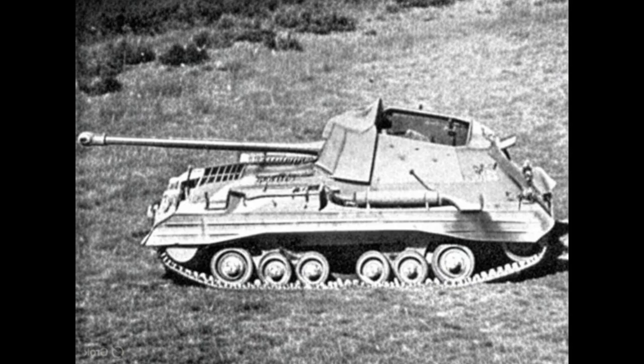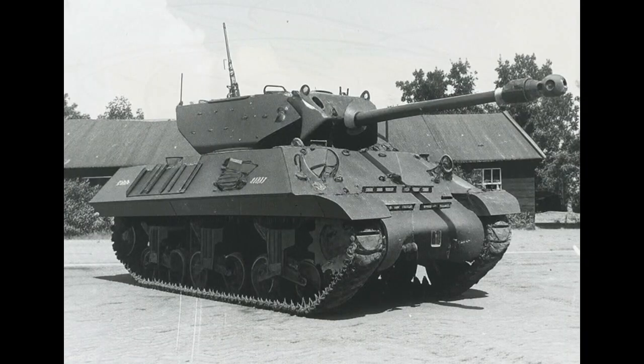The results confirmed what soldiers had already learned in combat. The American 76 millimeters could penetrate the front of a Panther only at close range. The Soviet 85 millimeters did slightly better. The 90 millimeters gun of the M36 Jackson matched it, but none equaled the 17-pounder's consistency. Against the Panther's glacis, only the British round could reliably penetrate beyond 1,000 yards.